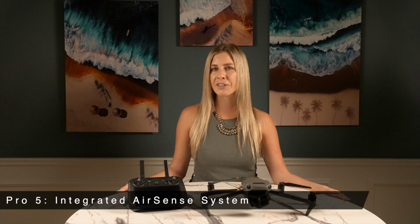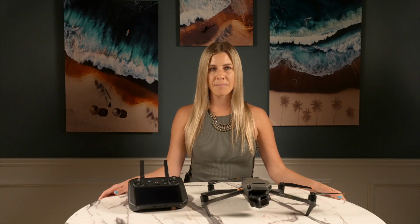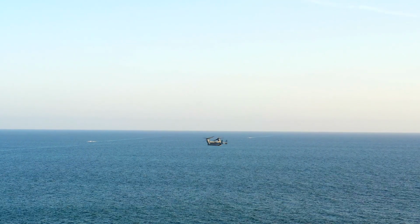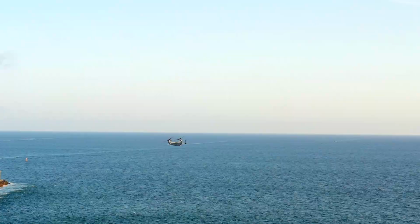Pro 5, Integrated AirSense System. The Mavic 3's Integrated AirSense System warns drone pilots of nearby airplanes and helicopters that are transmitting ADS-B signals. It was first widely introduced in the Air 2S to help pilots fly away to a safer location if a helicopter or an airplane was approaching. And it's great to see that it's been integrated in the M3.